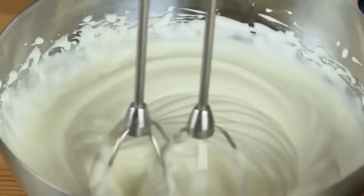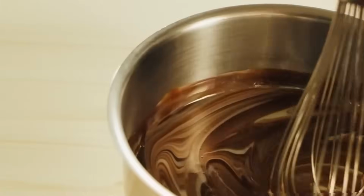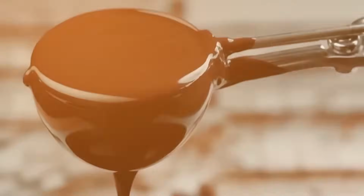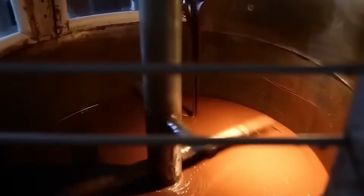The crumb mixture is then blended with additional chocolate liquor and cocoa butter in massive mixers to create a semi-fluid chocolate paste. This paste now contains all of the major components of Hershey's chocolate: milk solids, sugar, cocoa mass, and cocoa butter. However, it still needs to be refined to achieve the ultra-smooth texture that consumers expect.